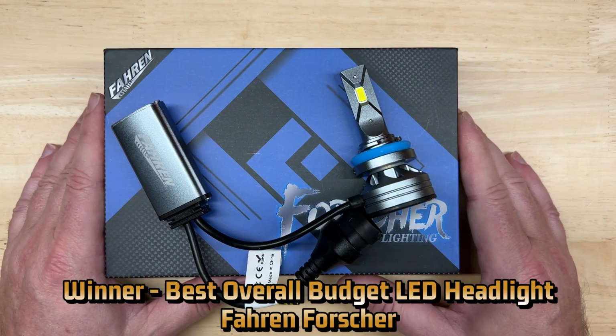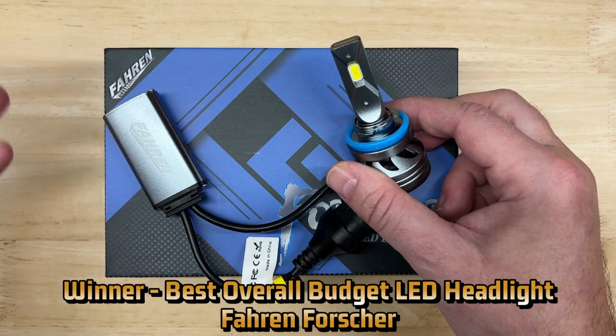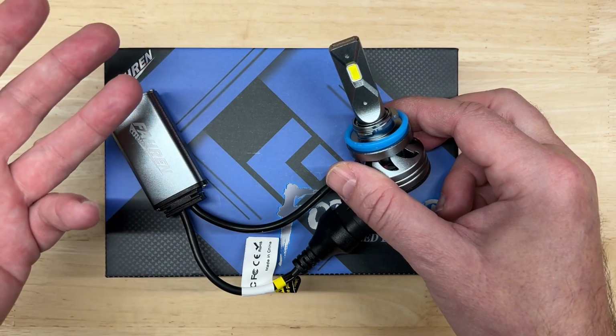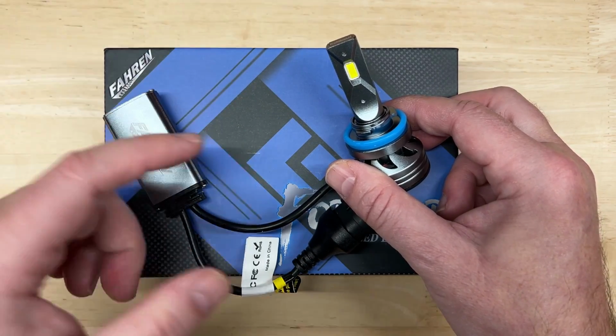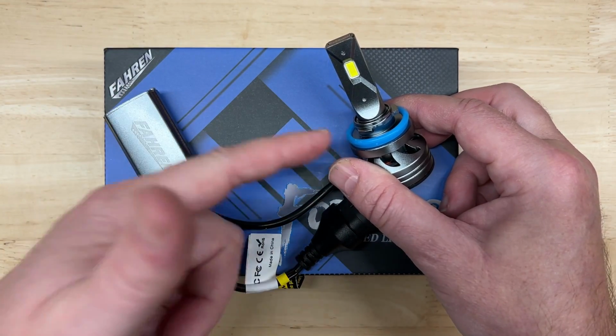And now the award for best overall budget goes to the Fahren Forscher. If you're looking for an LED light upgrade that is very well balanced in terms of price, light output, and light control, light retention over time, and heat management, you will have a hard time beating the Fahren Forscher for the price of less than $40 a pair.